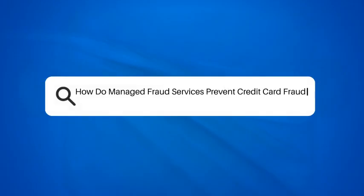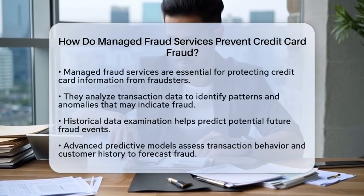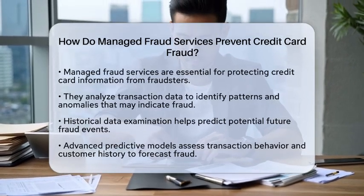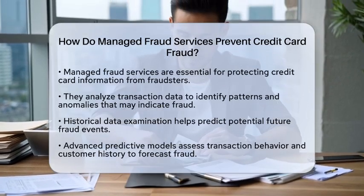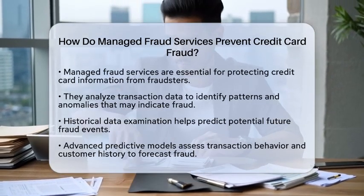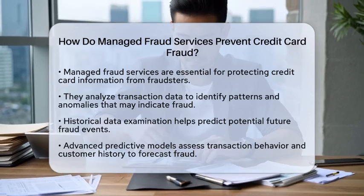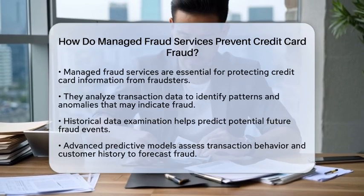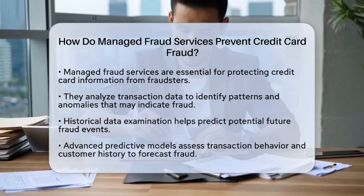How do managed fraud services prevent credit card fraud? Have you ever wondered how banks and credit unions keep your credit card information safe from fraudsters? Managed fraud services are key players in this process. They provide essential tools and strategies to help financial institutions detect and stop fraudulent activities before they can cause harm. Let's break down how these services work to protect you and your money.